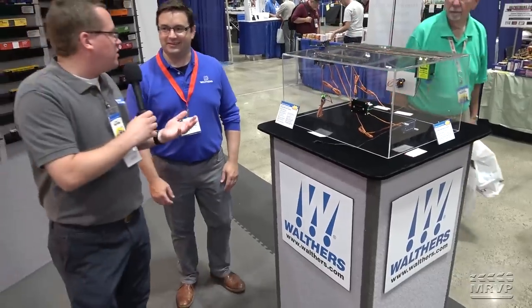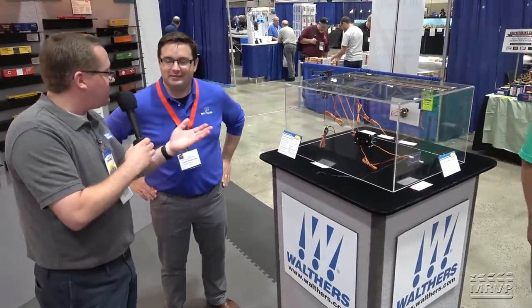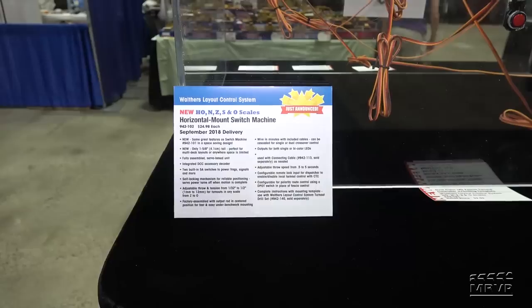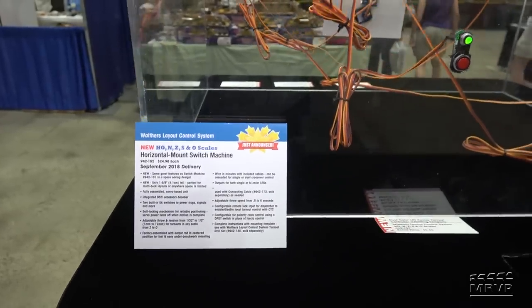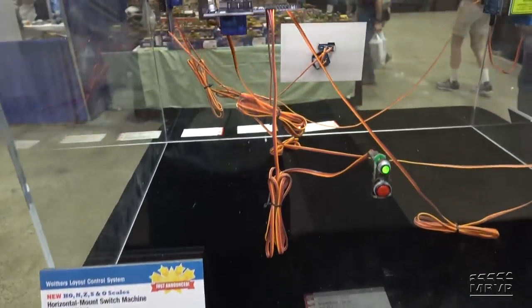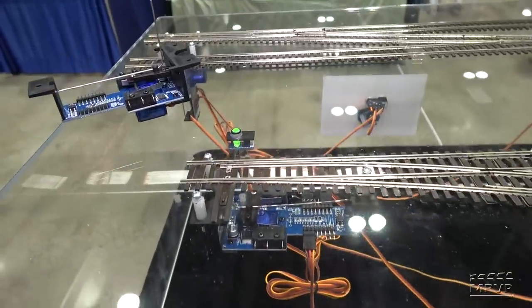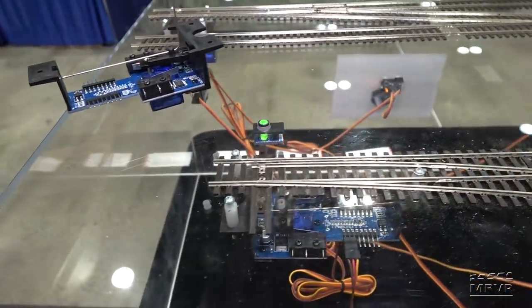And Zach, of course, your layout control system's been really popular, and you've made a couple exciting new additions to that range. We have, because we recognize that people have limited space underneath their layout, so we're now introducing a brand new horizontal mount switch machine, which makes it easier to use in a compact space. It's the exact same layout control system switch, but just with a different configuration.